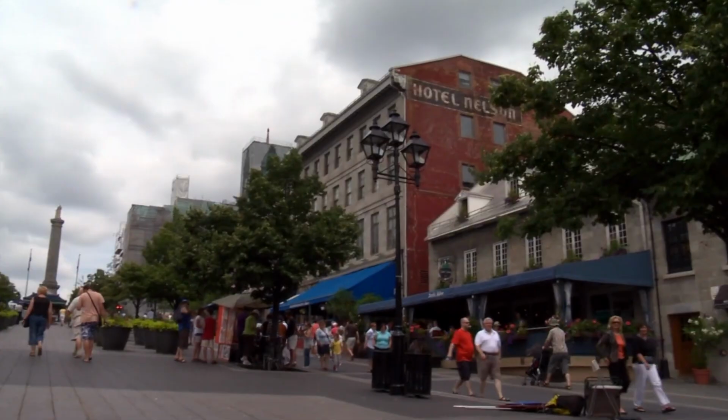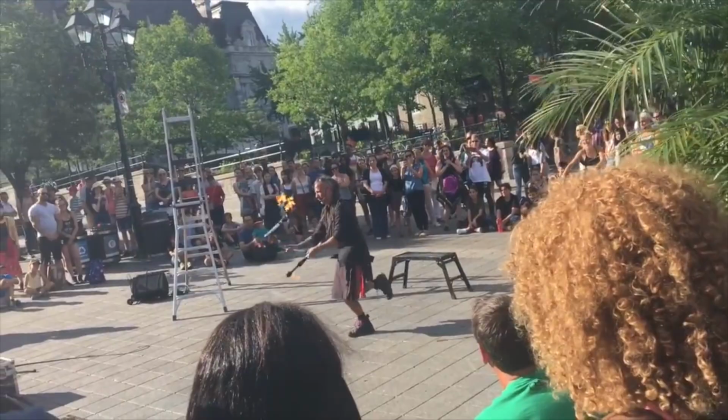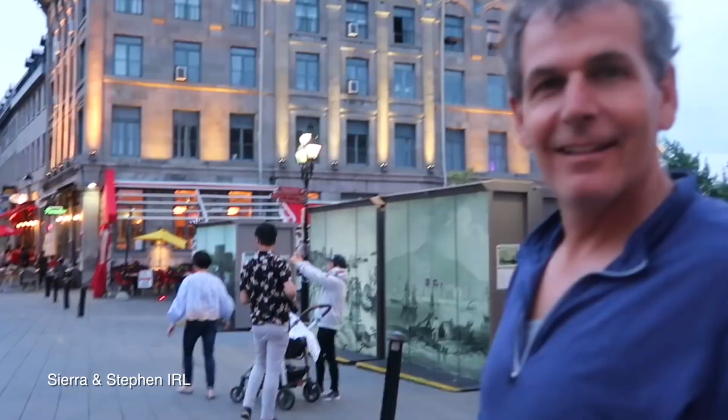So we're coming up on the main square. It's so cute here. I'm in love. This is really cool. I love Montreal. How did we miss all this? This is our first time coming over here.